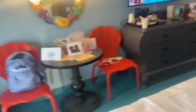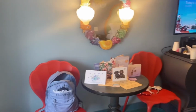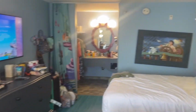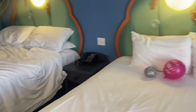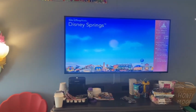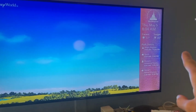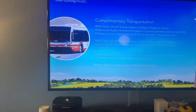Right. So this is the first look at the room when you walk in. Excuse the cards and the banners. It was more my wife's 30th. So you've got two beds, two decent sized beds, little drawer in the middle, obviously nice big flat screen TV, and this here shows you all the park times of the day, when they're open and when they close. And temperature and the day in there, and you get more information there.